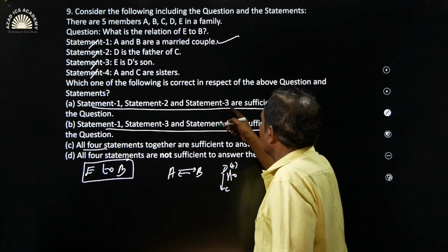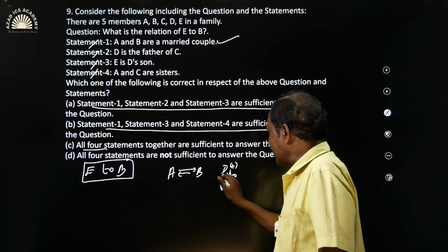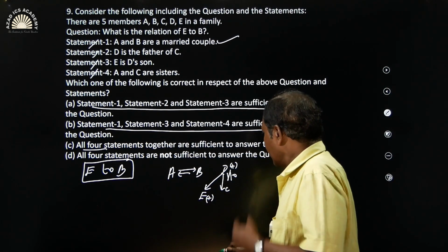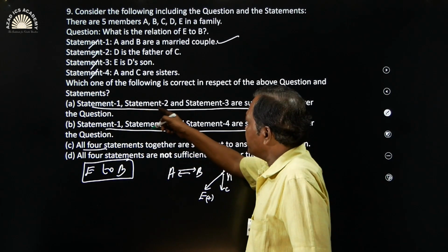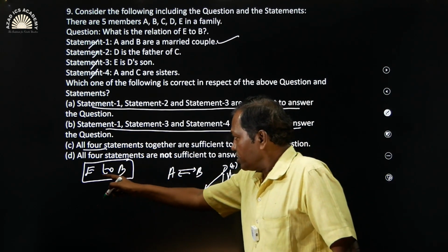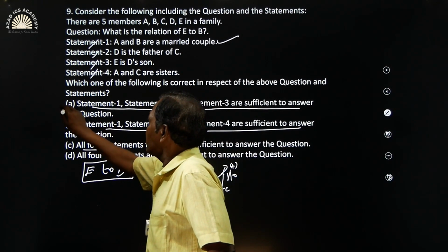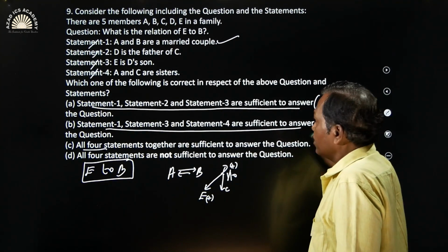Next, statement 3. What does statement 3 say? E is D's son. D's son, like this. Son is a male. Now see the relation. For option A, all three statements are taken to solve the question. But what do we need to see? E to B. B is here, E is here. There is no relation between E and B. Definitely, this will not suffice. So A is not correct.